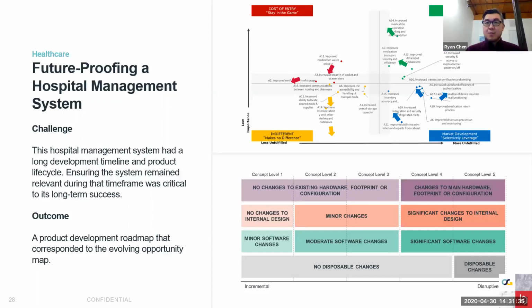So the understanding of how the opportunities will evolve now and into the future allows us to map the different innovations that we have based on the level of effort and the timing. On the bottom right, you see one of the innovation roadmaps that we created. We have 5 concept levels, and each level describes the different effort, but also they are mapped to the different opportunities in time. The process allows the clients to make a more informed decision on when and what innovation to pursue, so that they can future-proof their hospital management system and ensure that it continues to meet the customer's needs in the future.